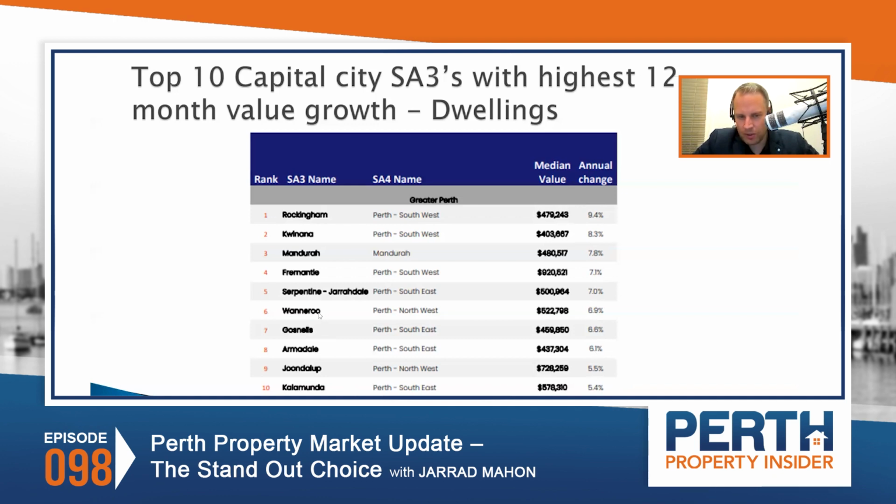Some of the other areas there, we've got Wanneroo, Gosnells, Armadale and Joondalup. So interestingly, the far south have sort of had their gains. We're sort of seeing investors switching in popularity to some of the more underpriced areas like Wanneroo, Joondalup and Gosnells now.